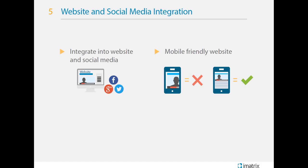And likewise, your website visitors should be able to get to your YouTube channel and other social media outlets with the click of a mouse. So you definitely want to make sure that those are intertwined, that those connect to each other. That way people have an easy way to access all the content available.